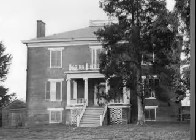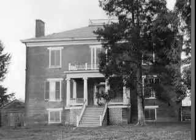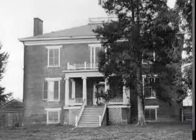But look at the form and look at the similarity to the Hogue House I just showed you. The form is almost exactly the same. The widow's walk, and it even has this dentil cornice up here that the Hogue House had.